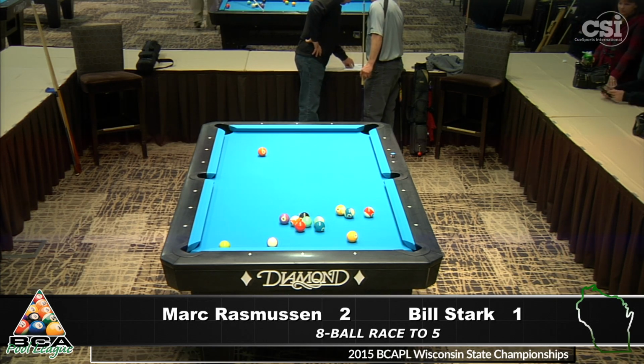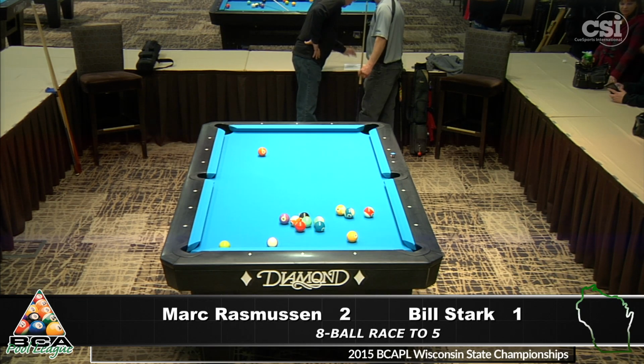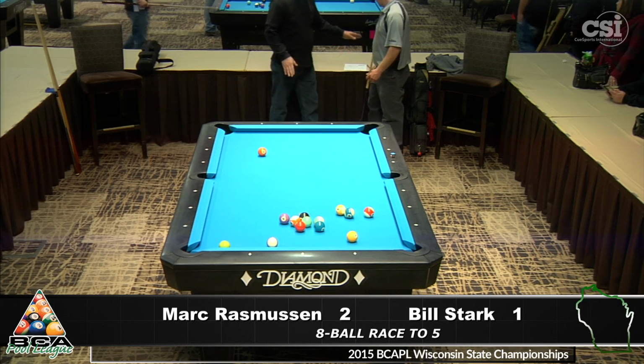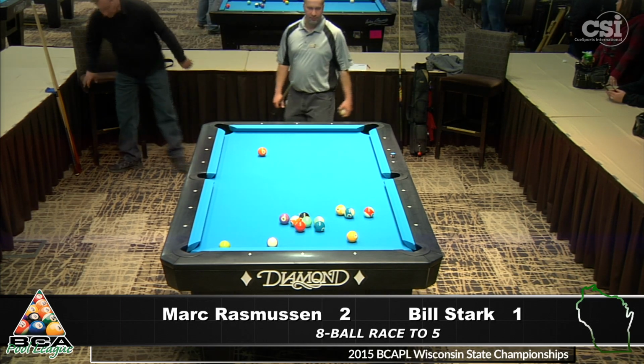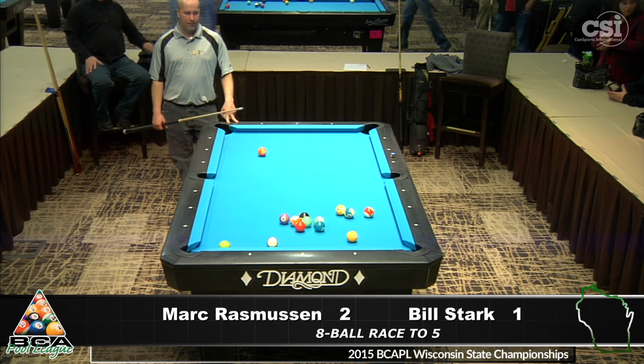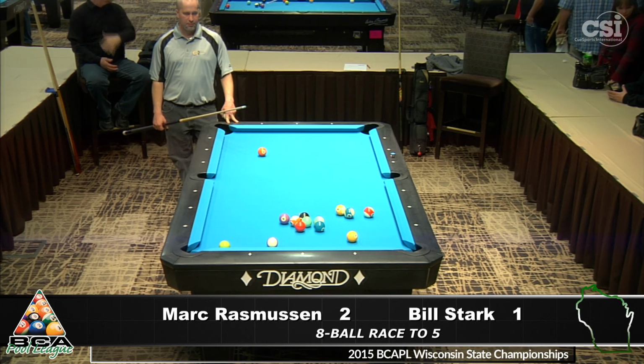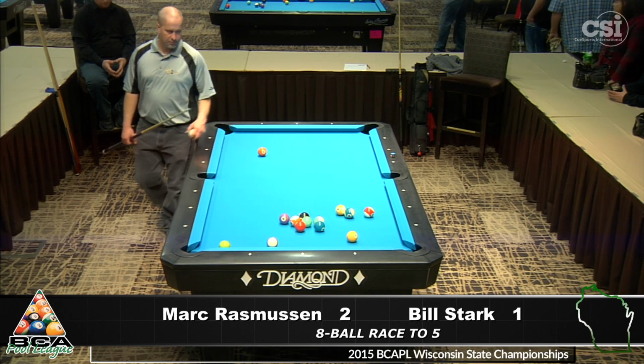I think they're discussing the break. This seems to be their point of discussion as to whose break shot it was. That's the point of discussion, and I believe the match is being played alternating breaks. Okay, well, ball in hand.